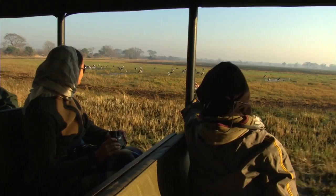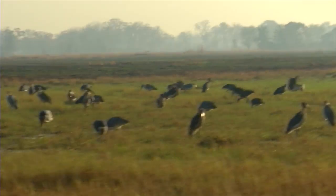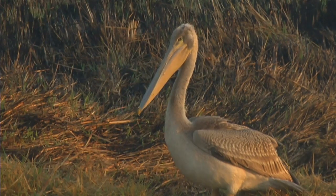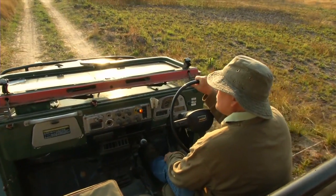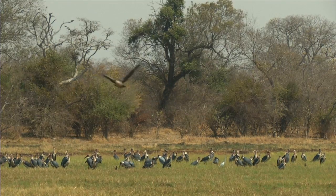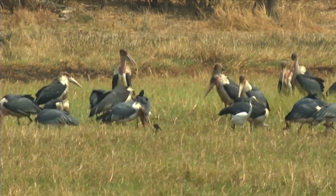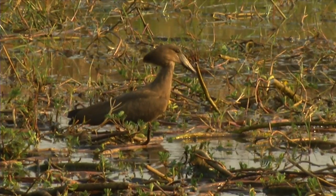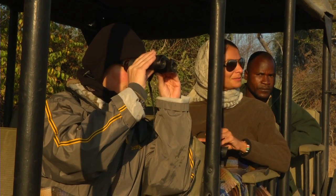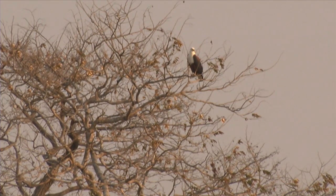So far, I think there's about 161 species of mammal have been recorded in the park. Bird life is amazing. Over 500 species of birds have been recorded here. Okay, there's marabou stork, hammerkop and a great white egret. They're here as the water goes down, catching barbel. For bird watchers, it's paradise.